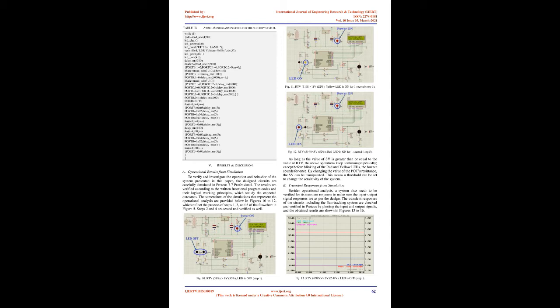System flow chart. The heart of this work is the automated security system, and to better represent its workflow step by step, a logic flowchart is provided in Figure 5.